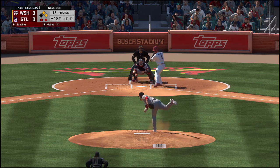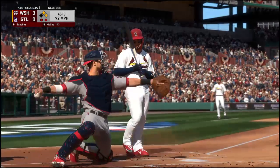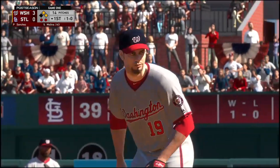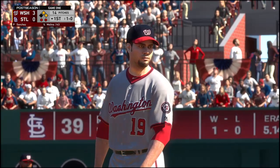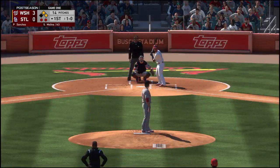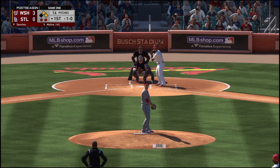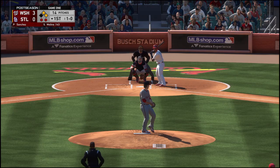First pitch coming now from Sanchez. And a ball, 1-0. I know the umpire balled that one right there, but it was close enough. He's going to try and establish that pitch in. As an offensive player, you've got to build that rapport with the umpire. He can't give him anything off the inside half of the plate.